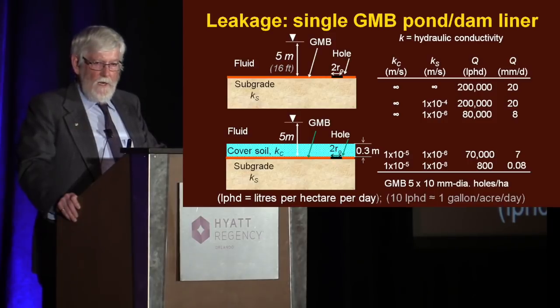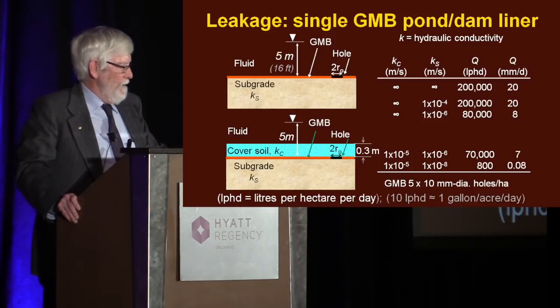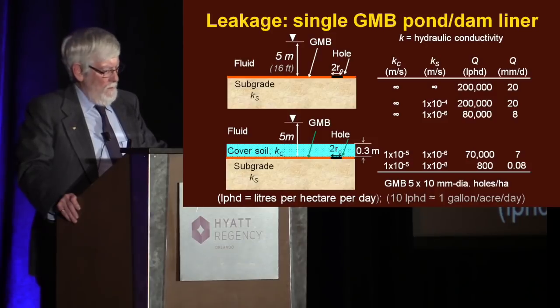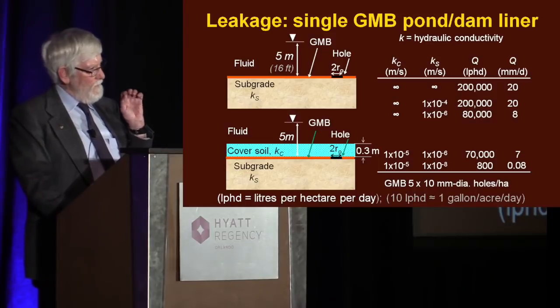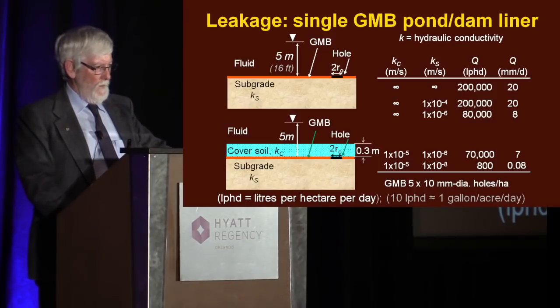And if we have the same subgrade at 10 to the minus 6, we only see a marginal decrease in leakage to 70,000. But if the subgrade were 10 to the minus 8 meters per second, then we see a big difference. We drop almost 2 orders of magnitude to 800 litres per hectare per day. So the point here is that the hydraulic conductivity of the subgrade matters.